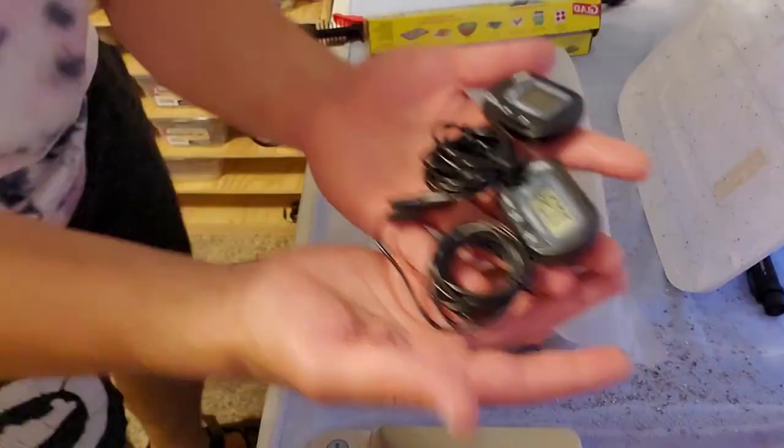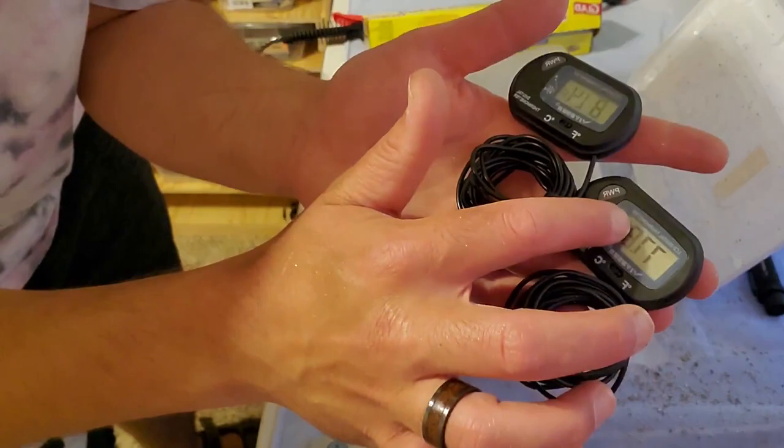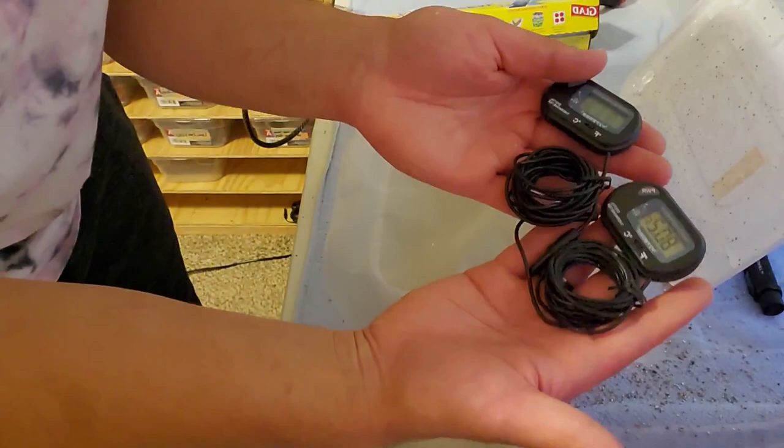Okay, so these thermometers you can get off of Amazon. They come in packs of 4 for like $5. They're pretty cheap. They are just called digital thermometers. And with these little probes, they read the temperature of wherever that probe is. So these were just in our leopard gecko incubator, and I'm going to use them now to set up the dummy rig here for the tegus.